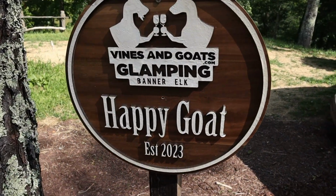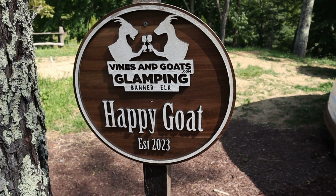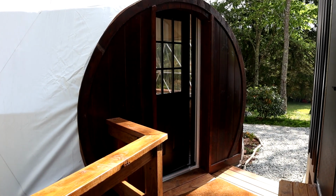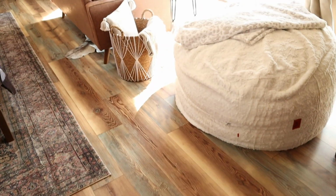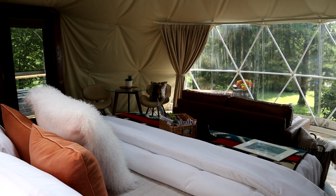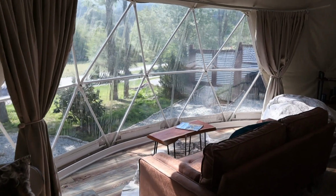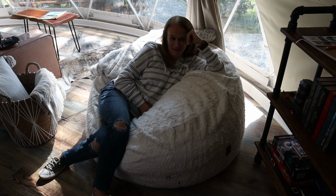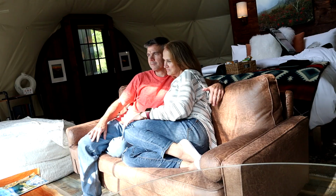All right, so we are staying in the Happy Goat. There's actually two of them here, and we're staying in the one on the left-hand side, I guess, which is Happy Goat. And check out this doorway, y'all. It's like The Hobbit and Bilbo Baggins. It's like I'm in the Shire. All right, so Jen has made herself at home here already, sitting on the large beanbag.